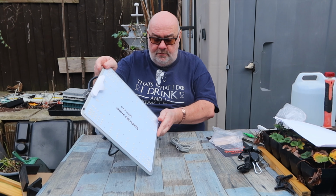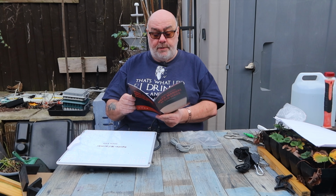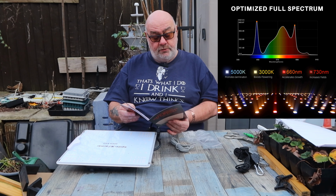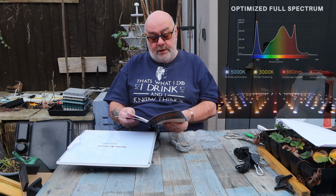I'm not going to turn it upside down. A quick look at the manual. SF1000 specifications. Yeah, quite a wide light range. 665 nanometers, 730 to 740 nanometers, 2800 to 3000K, 4800 to 5000K. That's good. Light size, 2 square feet coverage in all directions. Yeah. 2.5 micromoles per joule. That's pretty good.